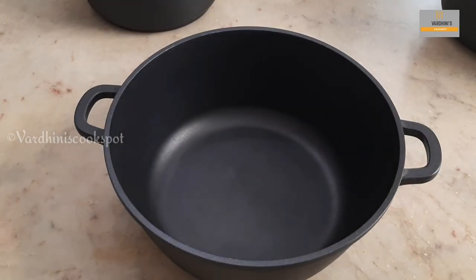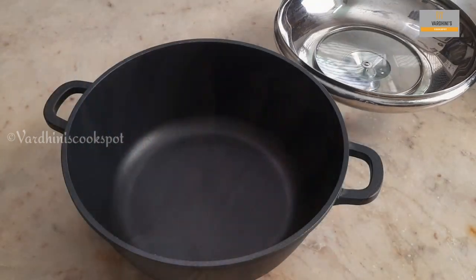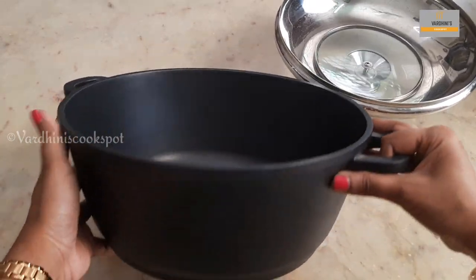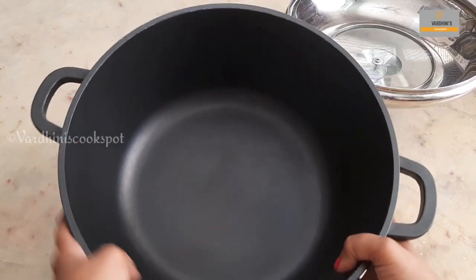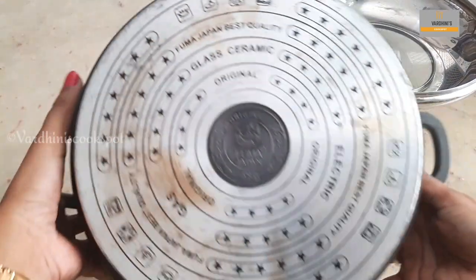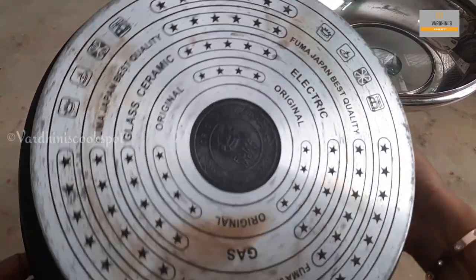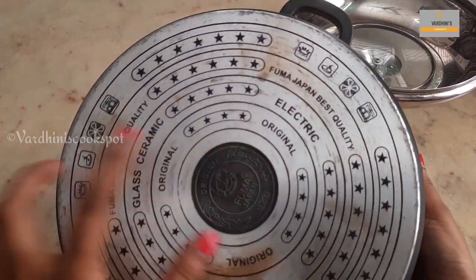First, let's see this casserole with a stainless steel lid. The lid has a tempered glass in the center. I just like the design of this casserole. This is non-stick and weightless. Fuma is a company from Japan and the quality of the product is outstanding. We can use this casserole on a gas stove or electric stove.